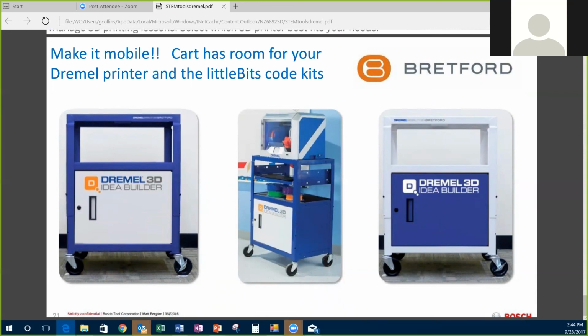There are all kinds of great products out there, but if you have the STEM bundle, then you've definitely started a very good STEM program for your classroom, and this is just a mobile way to get it from room to room. Good. I think that's the last slide, yes.